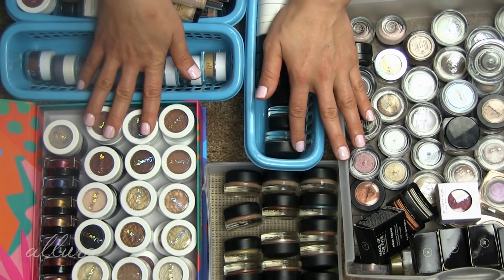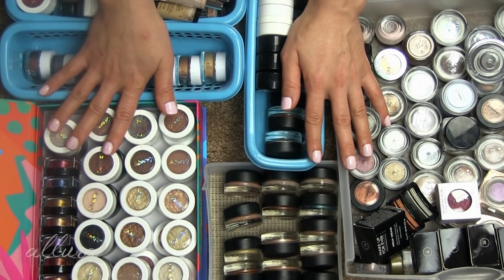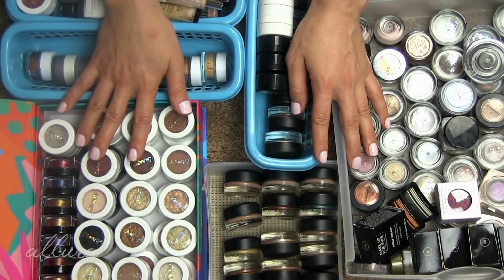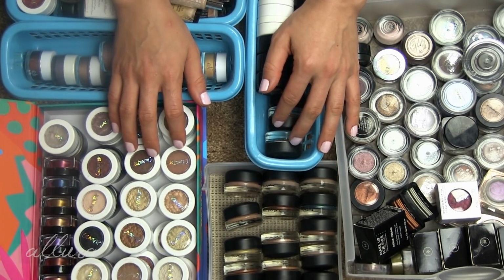So let's go ahead. How am I even going to do this? Usually I just dump them out all on the ground, which maybe is what I'll do, because we have to count all these and see what we're working with here.